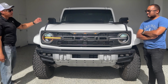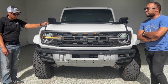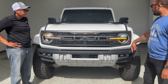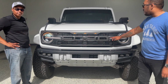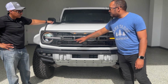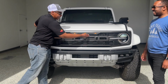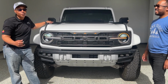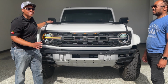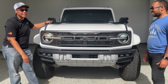What are some other things on here that stand out to you as far as features, aesthetics? Off the bat, I like the grille, the classic Bronco look. You've got the LED headlights with the DRLs that run into the grille, which is really awesome. I love the addition of the, I'll call them Raptor lights. Might as well call them Raptor lights. I think everybody knows what these are known for because the Ford Raptor set that trend. Even though I think these style lights existed in the grilles of vehicles before that, I think the Raptor really set it off and made it its own thing.